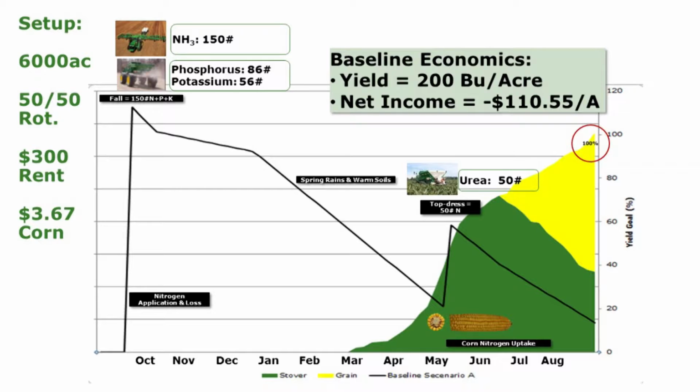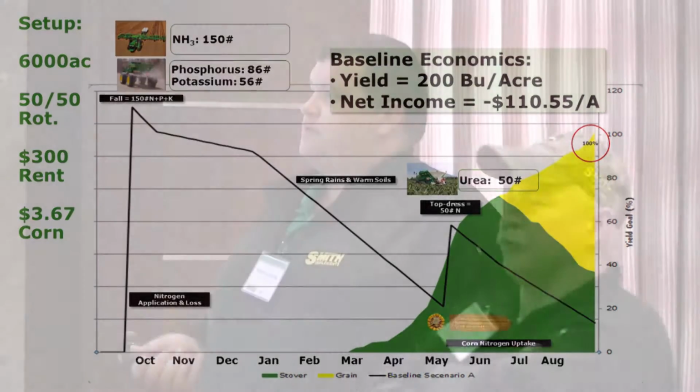You can come in and side dress 50. It doesn't matter however you get it, as long as you get those extra 50 pounds in there. Now, understand, guys, the picture there shows you a dry spreader, okay? We don't care how you do it. Different areas, different applications. You may have an applicator, you may have a spreader.